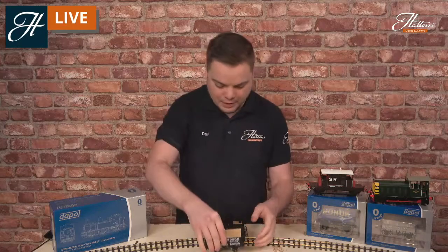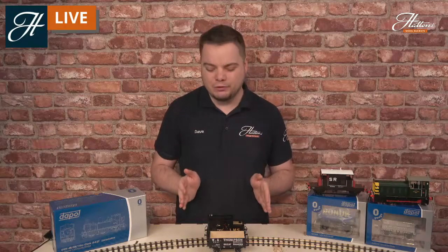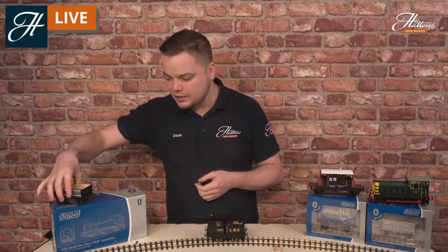It's just about as short as the seven plank wagon that I've put in front of it there for you. So if you are strapped for space, you could fit one of these and a wagon, certainly on a 4 foot board such as this, and make it into a really micro layout should you like that.